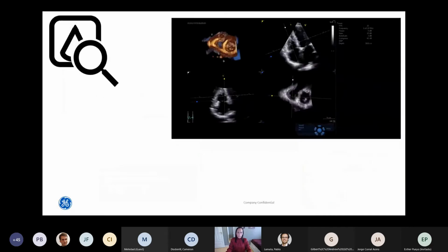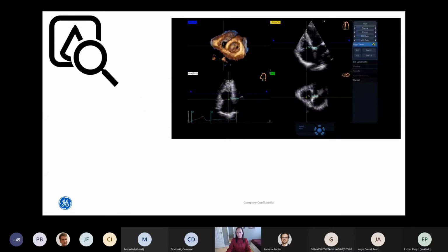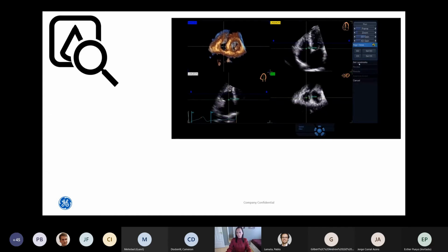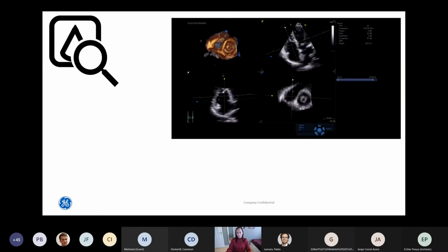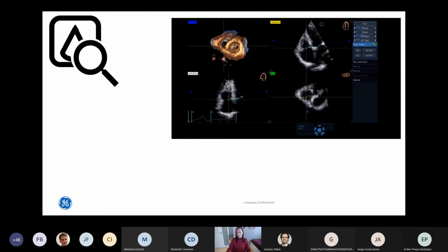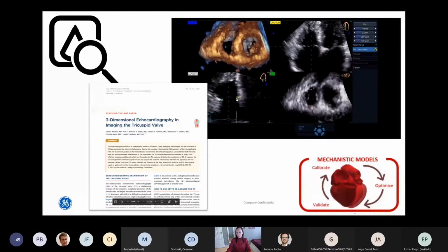Then when we're looking at how to visualize and analyze the images, one example is our Auto TVQ package, which is the tool to automatically quantify the tricuspid valve. So here is showing the workflow on our system in our latest edition. It's enabling an analysis of the valve itself, and by doing so, the user is able to measure the valve annulus and quantify the status of the valve. So this type of technique is leveraging more mechanistic style models.